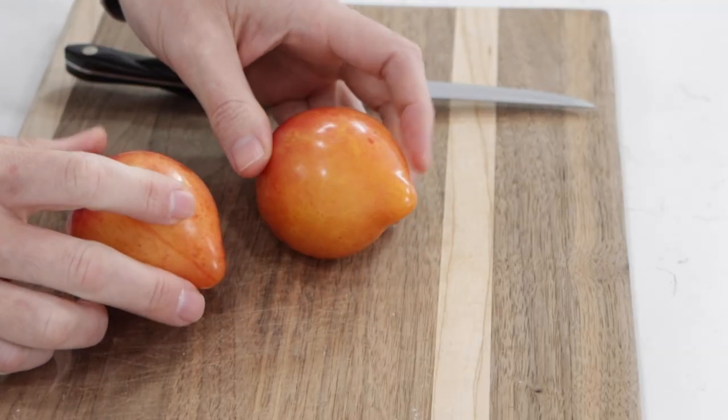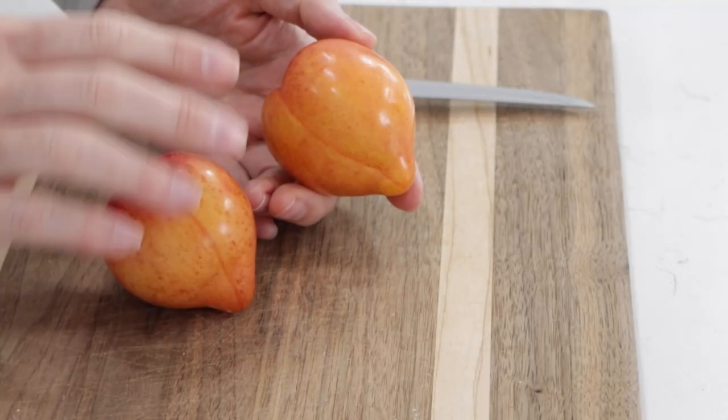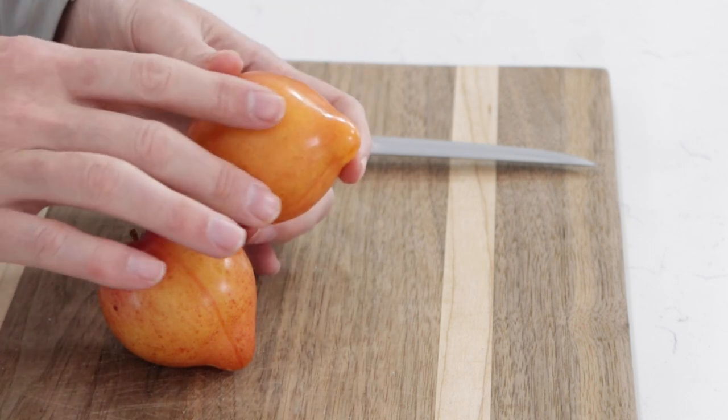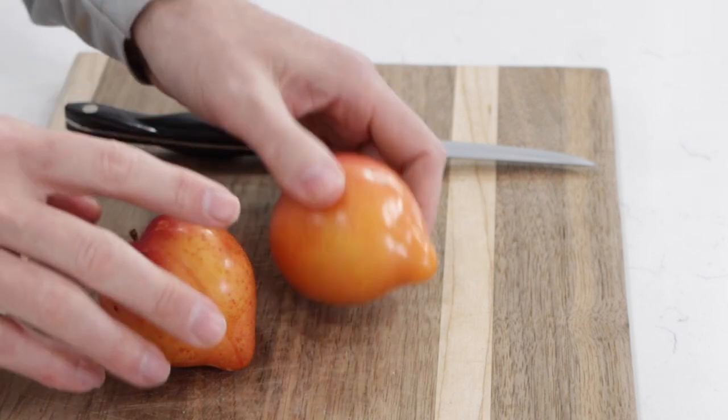The reason why it's called lemon plum is not because it's a cross between a plum and a lemon, that would just be silly, but it's because of the shape. The shape is kind of reminiscent of a lemon. And I guess if you eat it when it's unripe, there is a sour note to it that kind of tastes a little bit like a lemon, but that's not where it gets its name from.